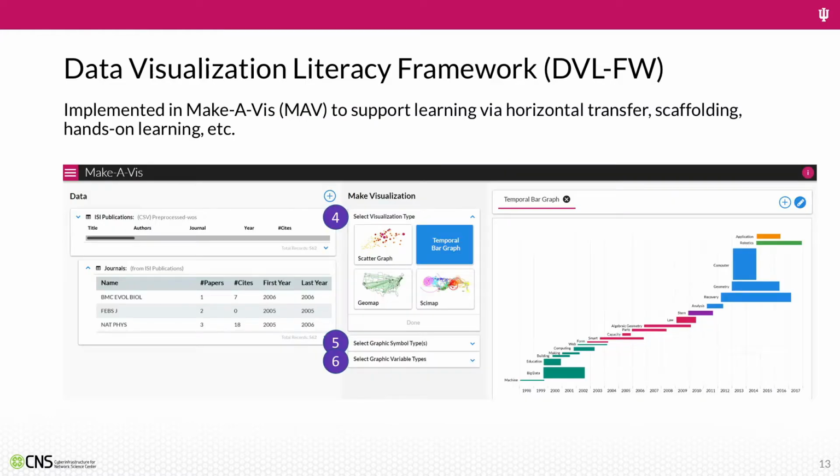And in the interest of time, I'm just going to browse through some of these slides. We actually have implemented software that goes with that framework so that we can use it in teaching to help people see the data themselves on the left, see the data visualization on the right, and then they have a way to map data columns to data variables, graphic variables in the data visualization.